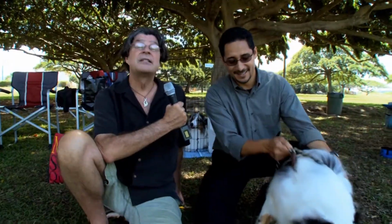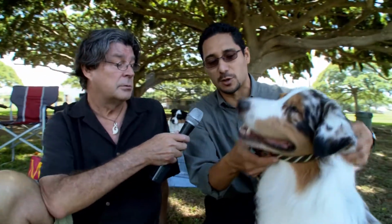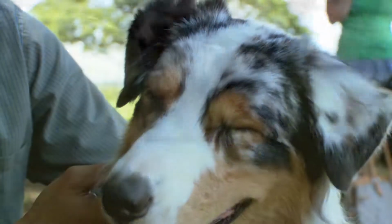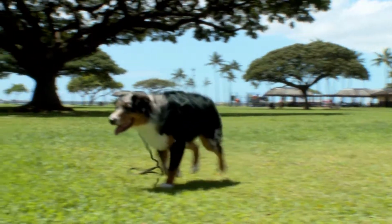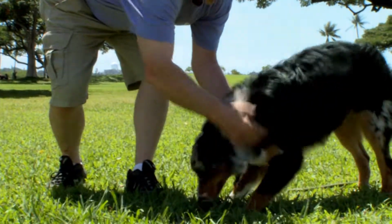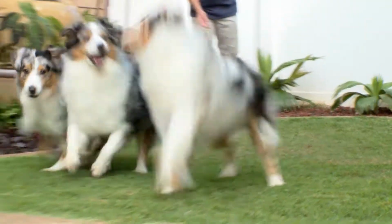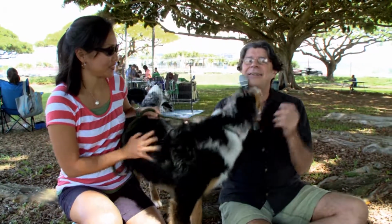I'm here with Mark Kelly and Tama. Mark, how did this breed originate? The Australian Shepherd is an American breed, so it originated in America. The name Australian Shepherd comes from the shepherds that came from Australia and worked in California. As Mark said, the Australian Shepherd did not originate in Australia, but rather right here in the United States. And their name often confuses potential buyers. But early on, they were prized for their ability to herd not only sheep, but other animals as well. They're quick and smart.